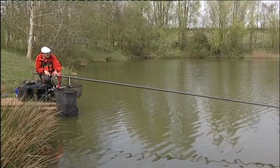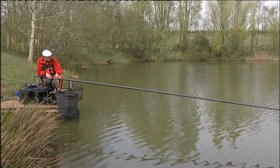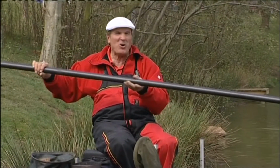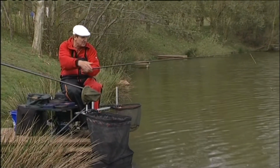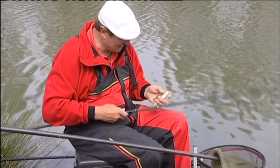But I know exactly where I'm fishing. Just let the bait drop slowly through the water, it's a fairly light float there. Oh, that was quick. Not a big fish this one, just a small fish on the drop, just swimming into that feed. Can probably just swing this one. Beautiful little rudd. What a start. That didn't take so long.